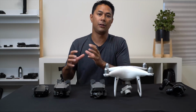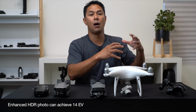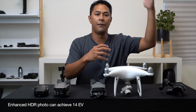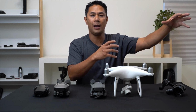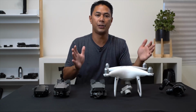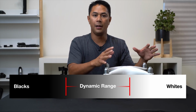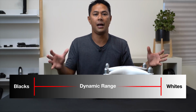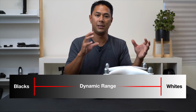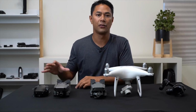So you're not necessarily crushing all of your blacks and making them super black, and your highlights aren't always blown out. So you can actually expose a little bit lower of your highlights so you're not blowing out those whites and still properly expose inside those middle areas of those shadows. One of the big benefits of having a larger sensor when you start moving up is the ability to have a higher dynamic range. And when you have higher dynamic range, you're able to now pull out details from those shadows, which you normally wouldn't be able to do if you had a smaller sensor.